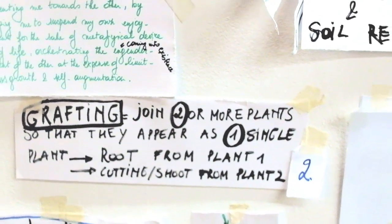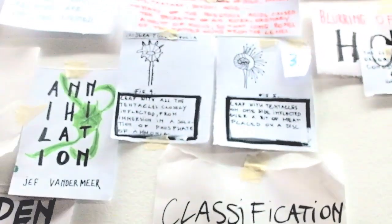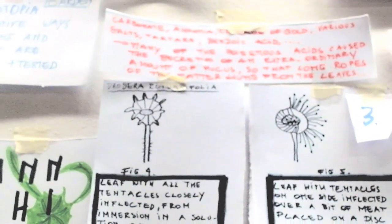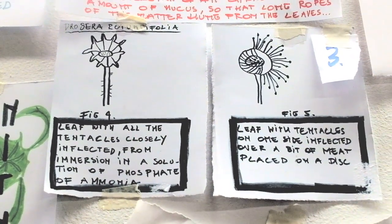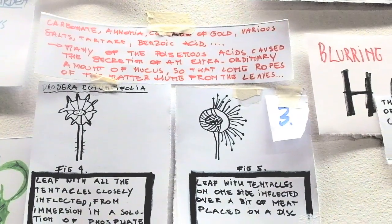Exhibit number 3 is a book written by Charles Darwin in 1875, and the title of the book is Carnivorous Plants. In this book he describes all kinds of very cruel experiments on the Drosera rotundifolia. That's a carnivorous plant that is native to our regions. Now he pours liquid toxins on the plant, he makes it eat glass, and he stuffs it with hair.